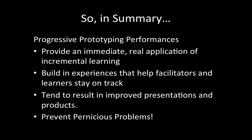So, progressive prototype performances. They give you an immediate, real application of incremental learning. They build in experiences that help keep both the facilitators and the learners on track. And they tend to result in improved presentations and products compared to my previous way of building presentations and products. And, at last, they prevent pernicious problems.